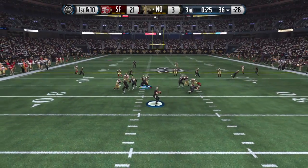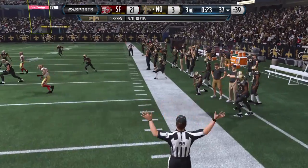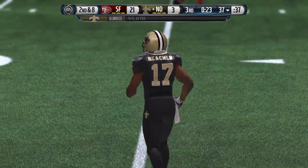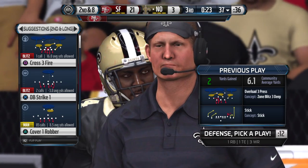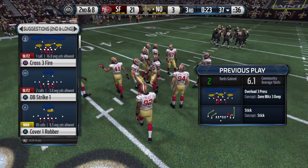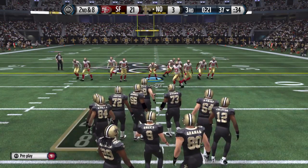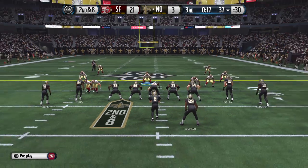Breeze in shotgun formation. Makes the catch inbounds. Nice catch by the receiver, but it still doesn't get a first down. The pass play picks up only two. So now it's second down and 8 following the completion.